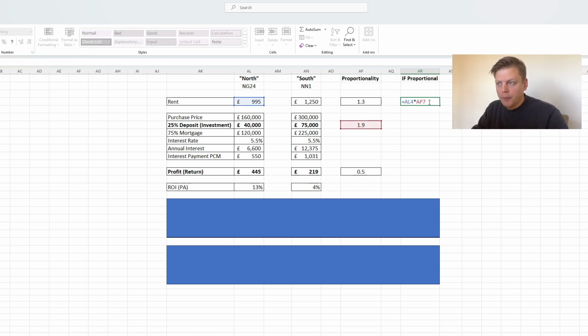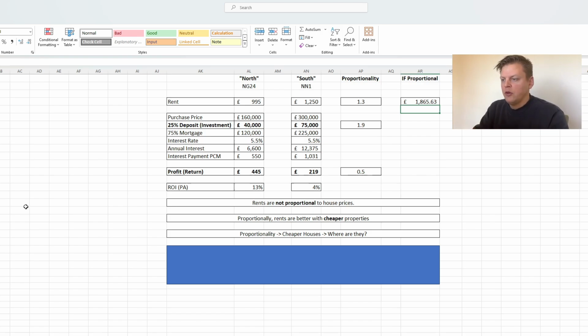If rents were proportional, i.e. this rent was multiplied by the same proportion of house price increase, i.e. 1.9 times, then actually the rent should be £1,865. So what I'm showing you, and you please go and do this for yourself, is that rents are not proportional to house prices. A doubling of the house price does not mean a doubling of the rental income.